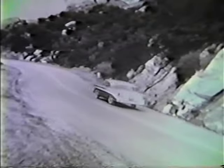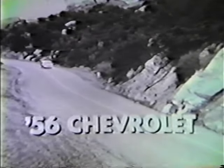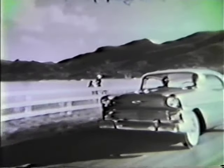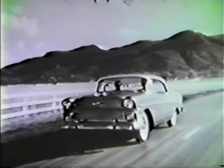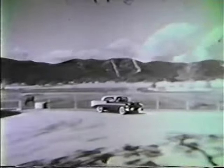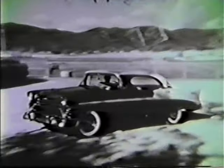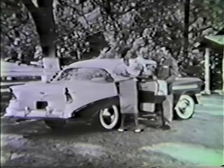When power is needed, there's power to spare in Chevrolet's 205 horsepower Super Turbo Fire V8. Whether there's a real emergency or just a friendly challenge, the '56 Chevrolet can more than meet it. A touch of your toe puts you ahead, far ahead in any situation, and you arrive rested, relaxed. Because the '56 Chevy hugs the road, takes turns easily. More than comfort, these things spell safer driving control.